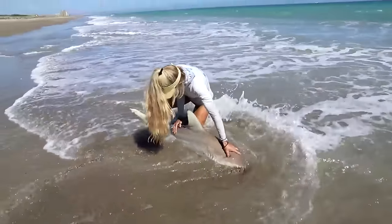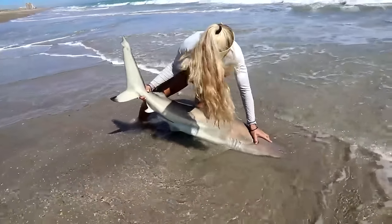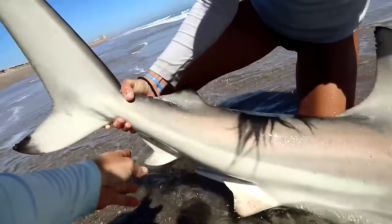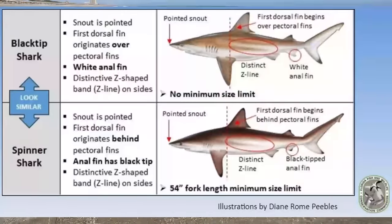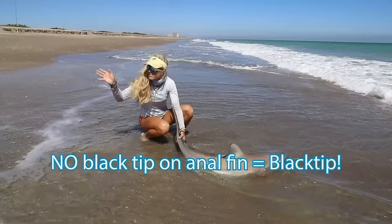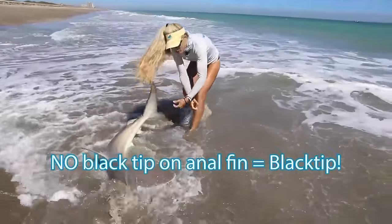Girl power. All right, and this beautiful fish seems to be a spinner. No, it's a black tip. See all the black tips? Spinner shark. Do you think a black tip would be called that? That doesn't have a black tip, so it's a spinner, right? It's a black tip. That's how you can tell, by the anal fin right there. All right, this is a big, big, beautiful male black tip shark.